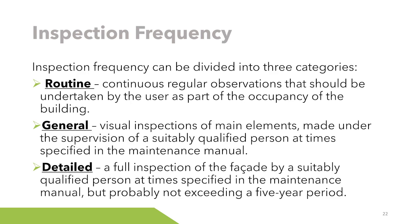Inspection frequency can be divided into 3 categories. Routine: continuous regular observations that should be undertaken by the user as part of the occupancy of the building. Feedback resulting from this type of observation should be encouraged. General: visual inspections of main elements made under the supervision of a suitably qualified person at times specified in the maintenance manual. Detailed: a full inspection of the facade by a suitably qualified person at times specified in the maintenance manual, but probably not exceeding a 5-year period.